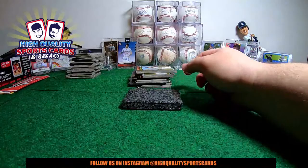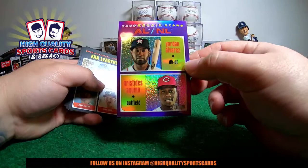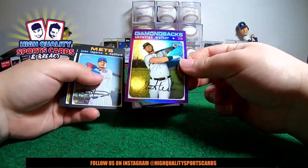On this pack, nice. Look at that, man. Nice at the end: Aristides Aquino and Yordan Alvarez, American League and National League rookie stars. Man, this one is good. Two dice at the end between Houston and the Cincinnati Reds. So good luck to Greg, my buddy, and Baru, 22. Christian Walker, D-backs, purple.